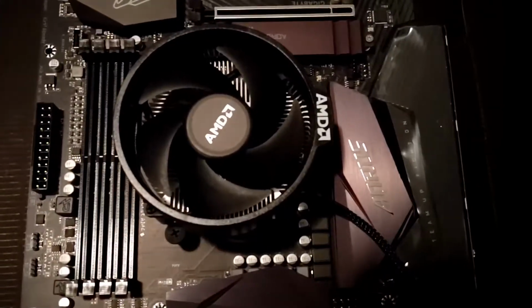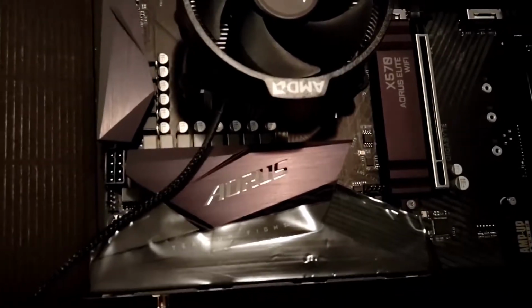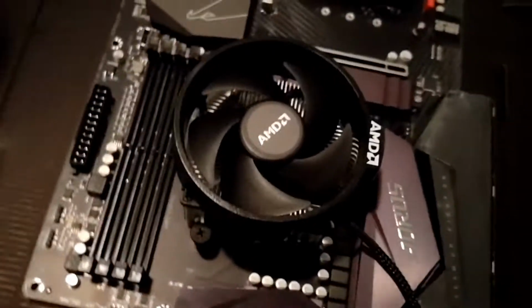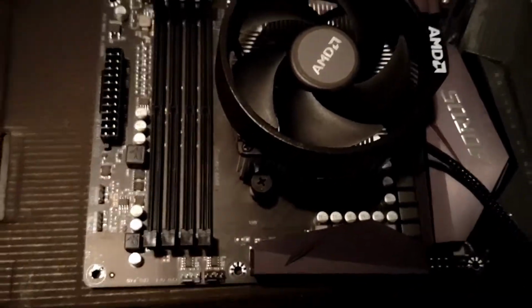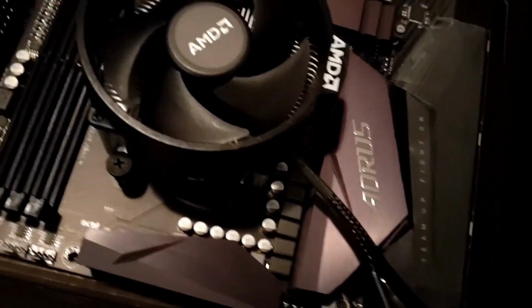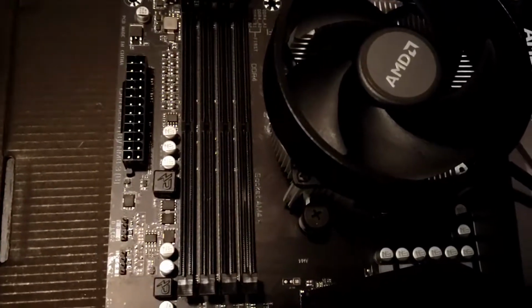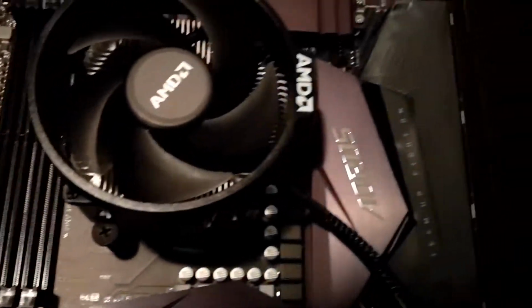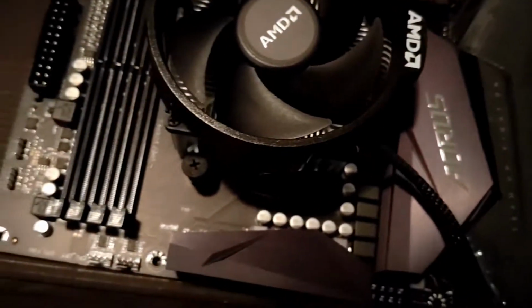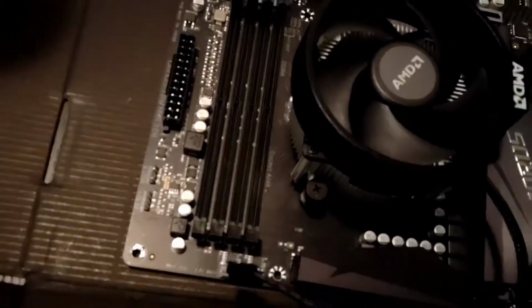Notice that the AMD logo over here is upside down with the Aorus logo. The reason why I did that was if we had the logo matching up and looking nice on this side, then the wire would be in the way of the RAM slots when we add or swap RAM in the future, because this will be inside the case and it will not be as easy to access. So that is why I have this upside down configuration, and the wire or the logo protruding will not block the way of the RAM.